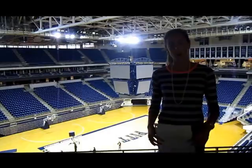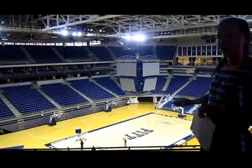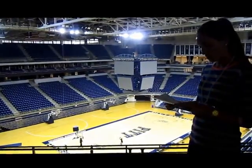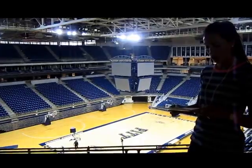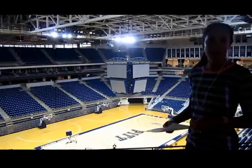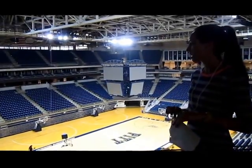Welcome to the 200 upper level. Here we have the gym and the surrounding seats that hold approximately 12,501 students and other members for basketball games, and for other events they seat 9,000.